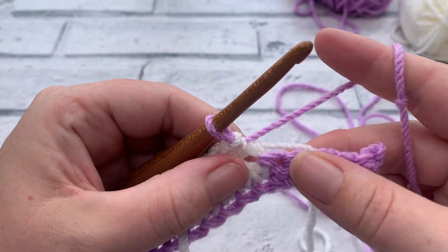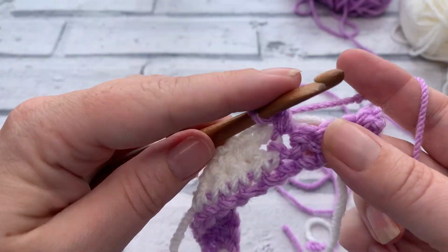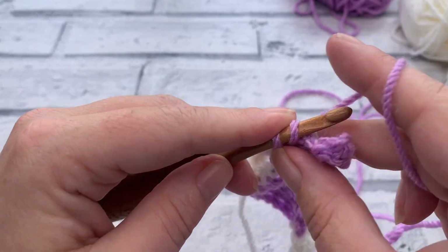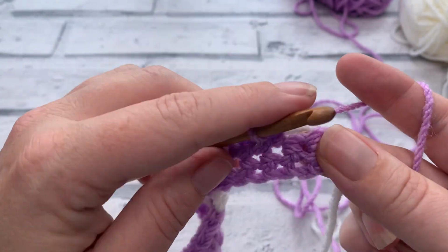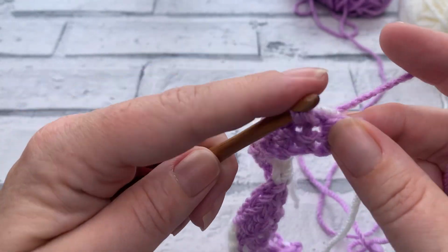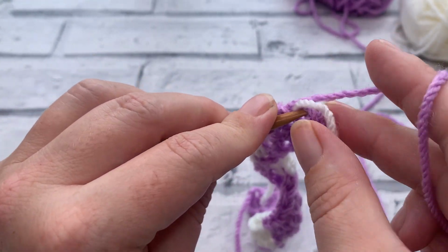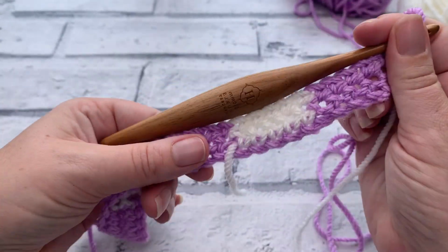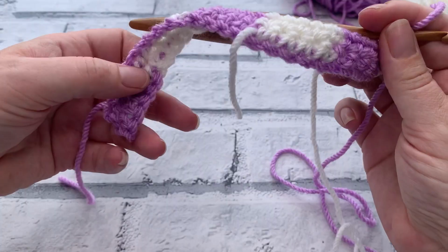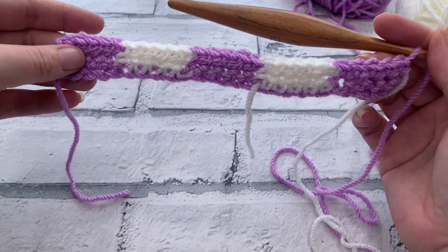We're going to finish this row working 1 single crochet into each of the next 5 stitches, and in row 3 we're going to repeat row 2 again, so we don't need to change colour in this final stitch. We're just going to be ready to turn and continue. So for rows 3 and 4 we're going to repeat row 2.